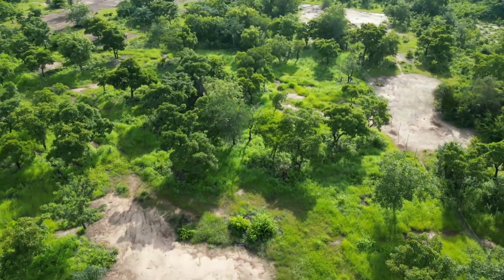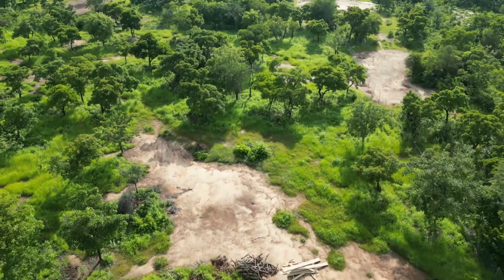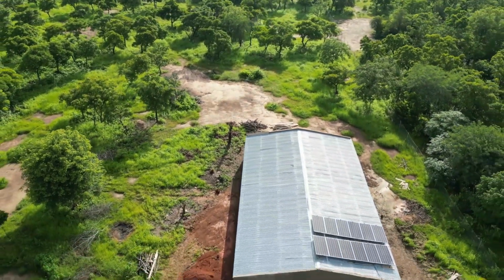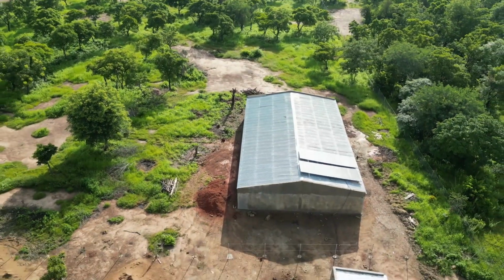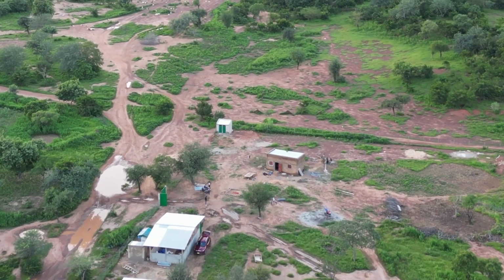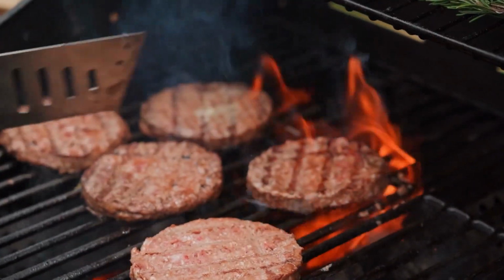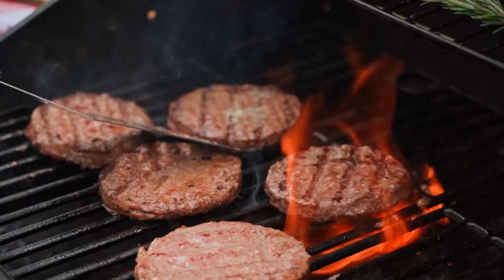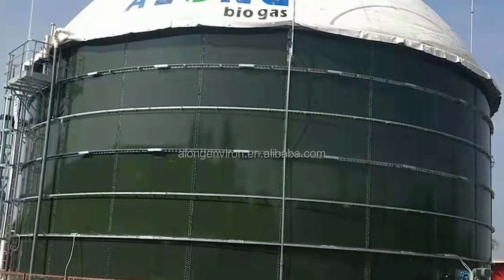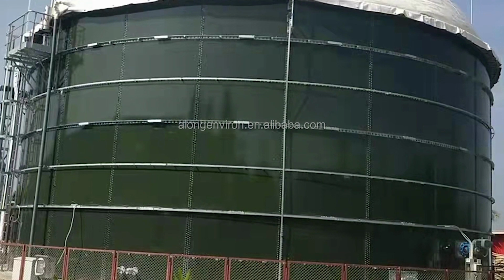Then we installed solar panels to power the incubators that will be used to produce chicks on the farm. The solar panels also provide power to light up the chicken pens. We also use solar panels to supply electricity in the living quarters on the farm. For cooking, we buy gas tanks, but we have recently installed a biodigester to produce biogas, which we'll use for cooking. I also purchased the biodigester from Alibaba.